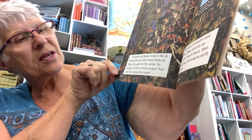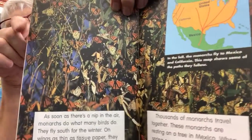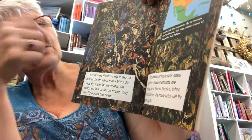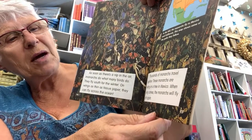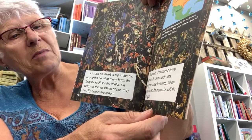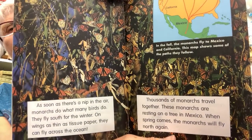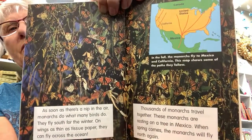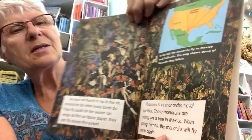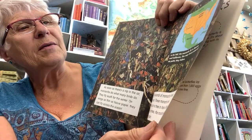On wings as thin as tissue paper, they can fly across the ocean. Thousands of monarchs travel together. These monarchs are resting on a tree in Mexico. When spring comes, the monarchs will fly north again. Can you imagine seeing a tree covered with all those butterflies? How gorgeous that is. In the fall, the monarchs fly to Mexico and California.